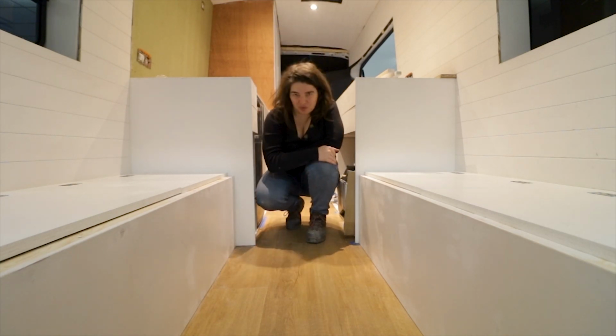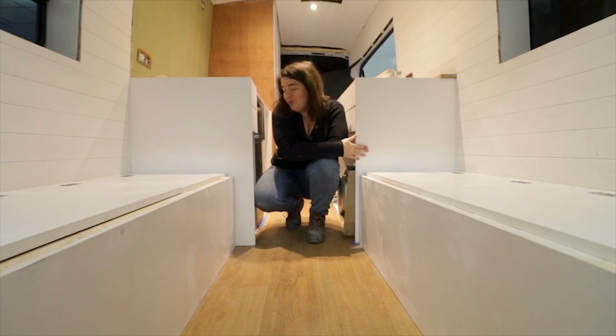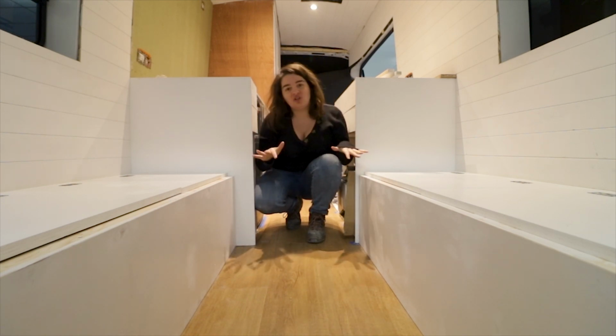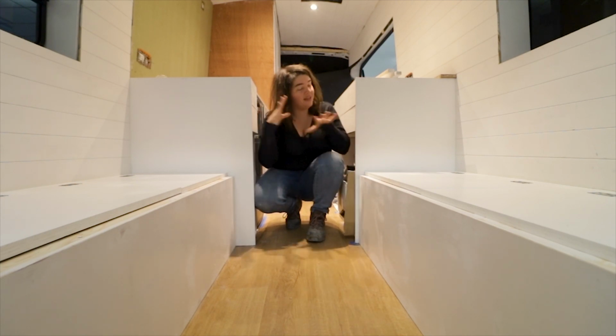So right now, this is what we have for the kitchen so far. We built the cabinets a while ago. We have a fridge in here. We have a bunch of parts that we still need to put in later, like the stovetop and the sink, also all in here somewhere.